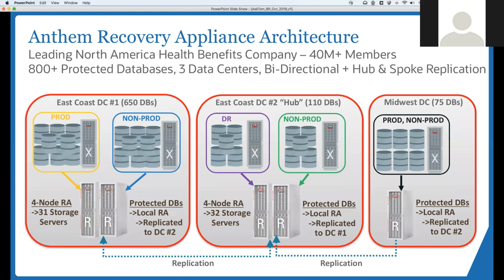Also, quickly, a snapshot on Anthem. Anthem has 3 data centers spread across their enterprise, and they have an interesting configuration where they have a main East Coast data center on the left with about 650 databases, production and non-production databases, and they back up to a local Recovery Appliance cluster. It's 2 racks that are interconnected. With the interconnected racks, you get the 4 compute nodes working together. So just like with Exadata, that you can interconnect together to get commensurate more performance, connectivity, storage, etc. You can do the same thing with Recovery Appliance, and so they did this so they have a single point of management, and they also can get scale out compute and storage here in their cluster.